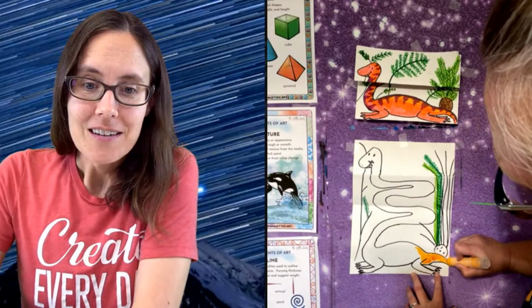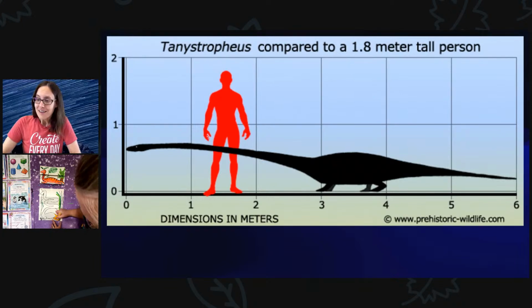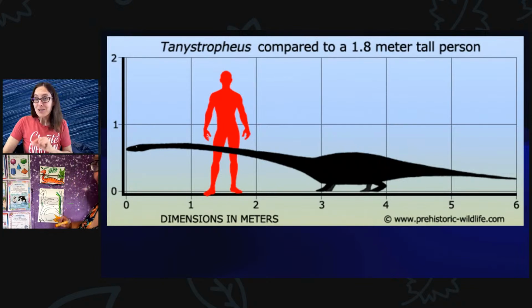So now, let me show you some pictures and take you through a quick little guide talking about Tanystropheus. I saw some good questions I'll answer in just a minute, but I'm curious, do you have any ideas about whether you think this was an aquatic or a terrestrial animal? So type it in the chat if you'd like to weigh in and make a guess. Does it live in the water or does it live on land?